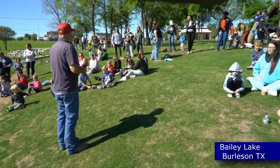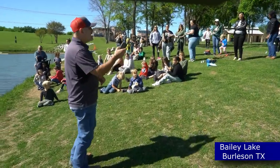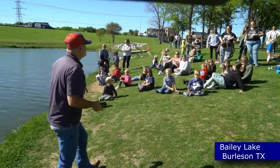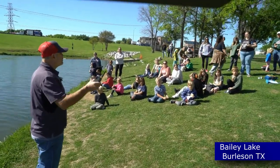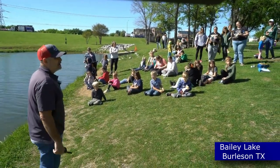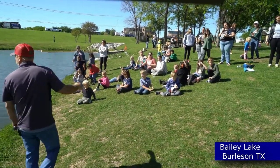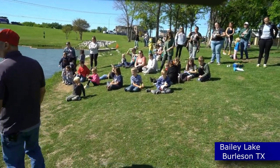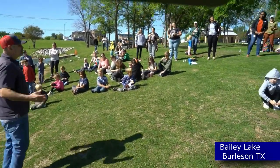Any other good questions? How fast does the boat move? It moves so slow, watching paint dry would be a lot more fun than watching this go. It just cruises along, maybe 2 miles an hour. Maximum 2 miles an hour. If it's 2 miles an hour, we're probably missing things.